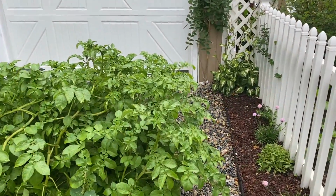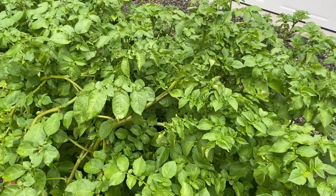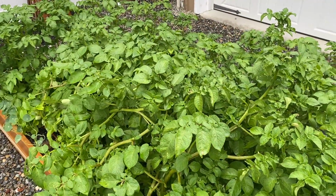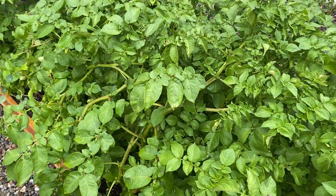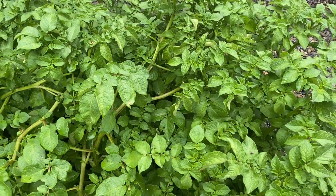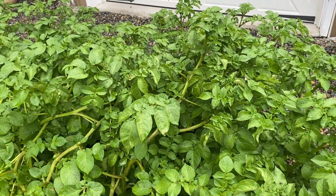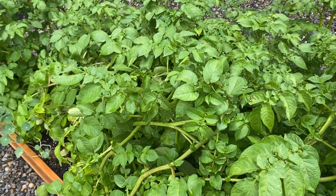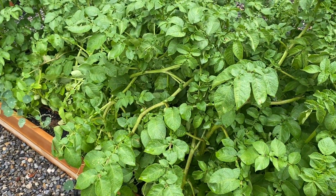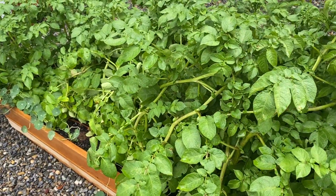I've never grown potatoes. This feels wrong. I didn't hill them up properly, but you live and you learn. They're growing. There's things happening, no doubt. So I'll probably pull these real soon. They've been in here, it was the first thing I put in here when these beds were set up because I was so excited. I bought some seed potatoes from Gurney, who I really, really like. They have a great variety.